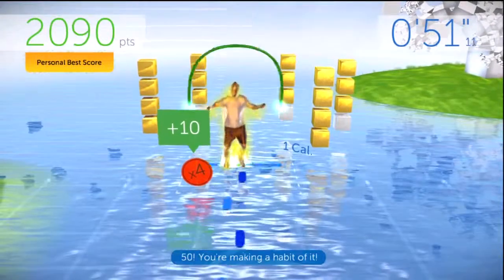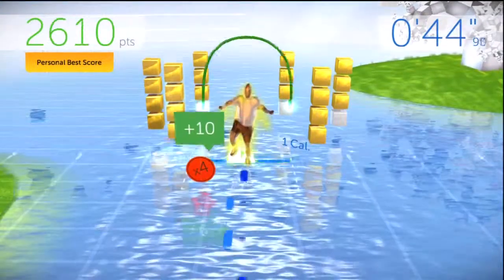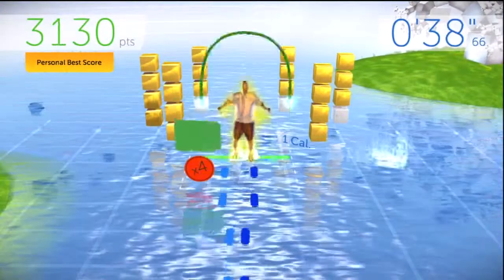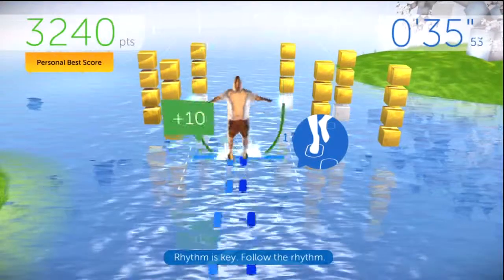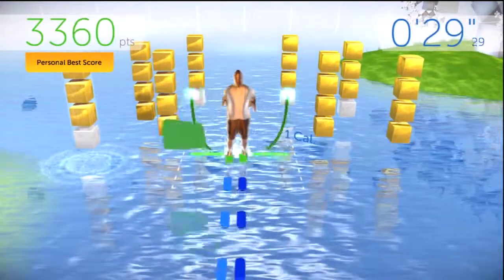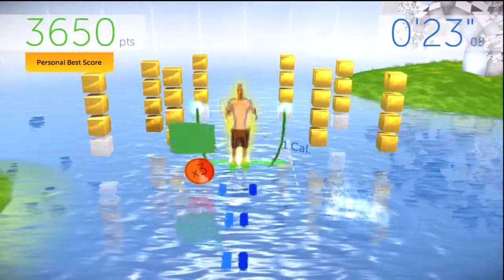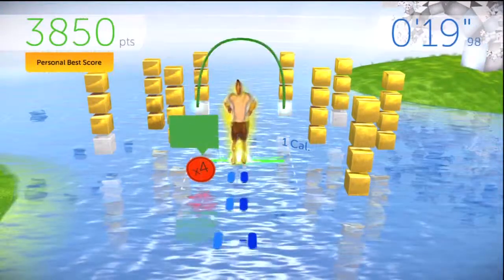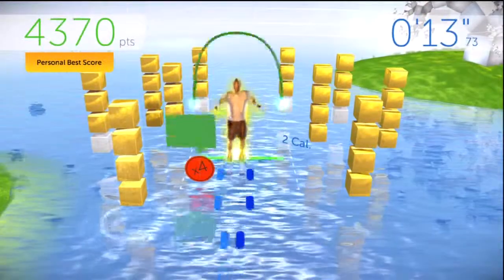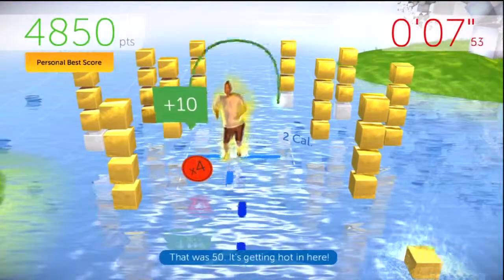You're making a habit of it. Rhythm is key. Follow the rhythm. It's getting hot in here.